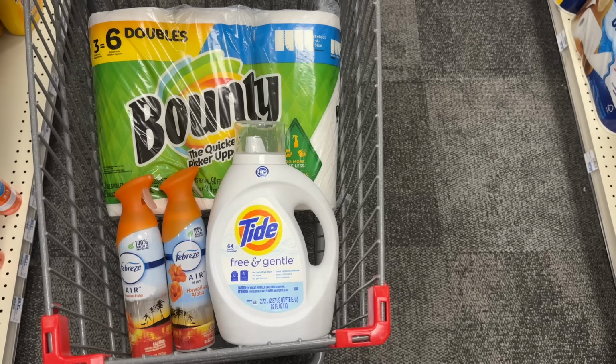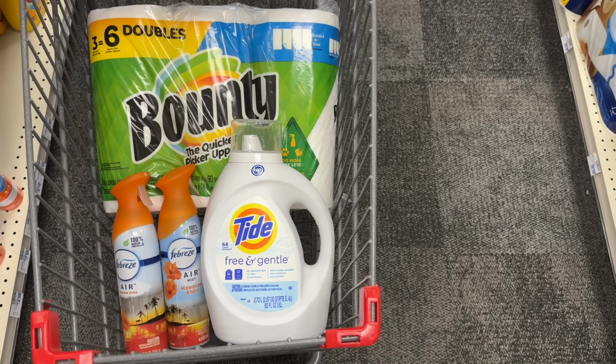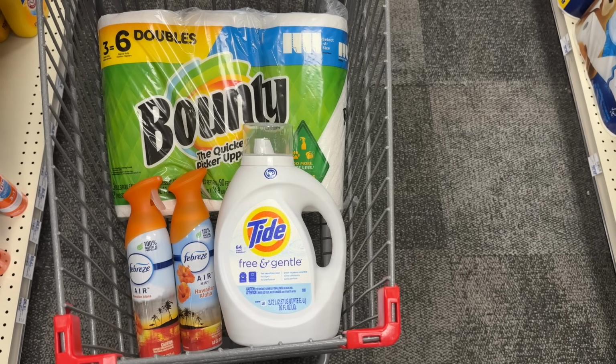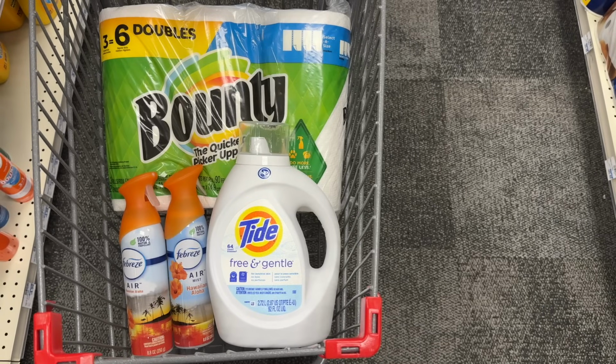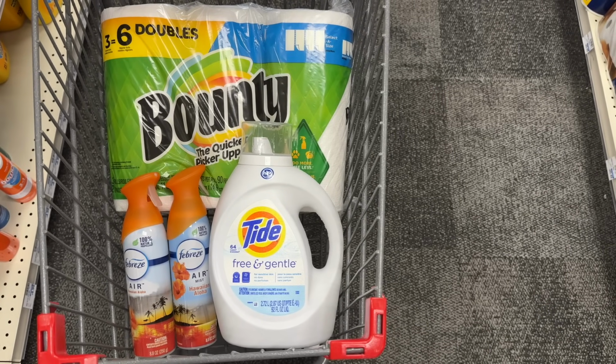So to hit that, we're grabbing one of these Bounty 3 equals 6 at $8.99, 2 of the Febreze sprays. Make sure that they are the ones that are not on clearance. They should be on sale for $3.94. And then finally, one of the Tides, again, one that's not on clearance, on sale for $14.99. Those 4 items should total $31.86.